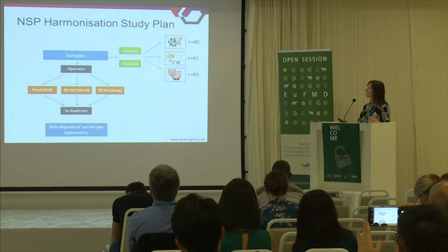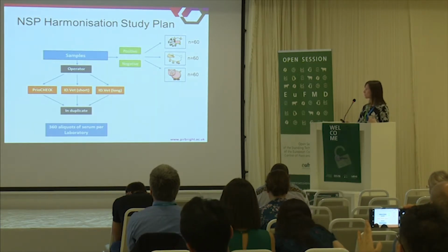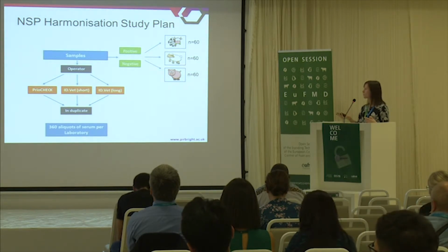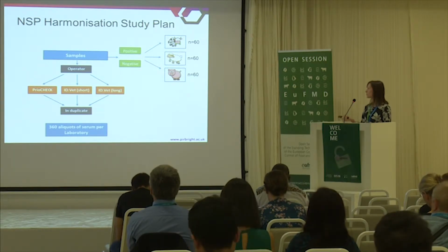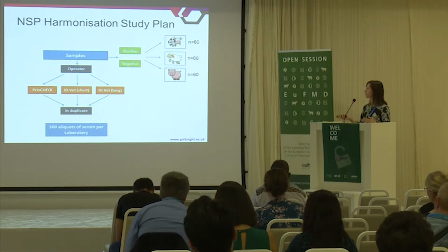So from the 3 species, we have 30 negative and 30 positive cattle, the same for sheep, the same for pig. The only thing I'd like to point out is the lack of true NSP positives when it comes to porcine samples. So we did have to use one of the stronger NSPs and titrate out so that we could mimic a range of NSP values for those.